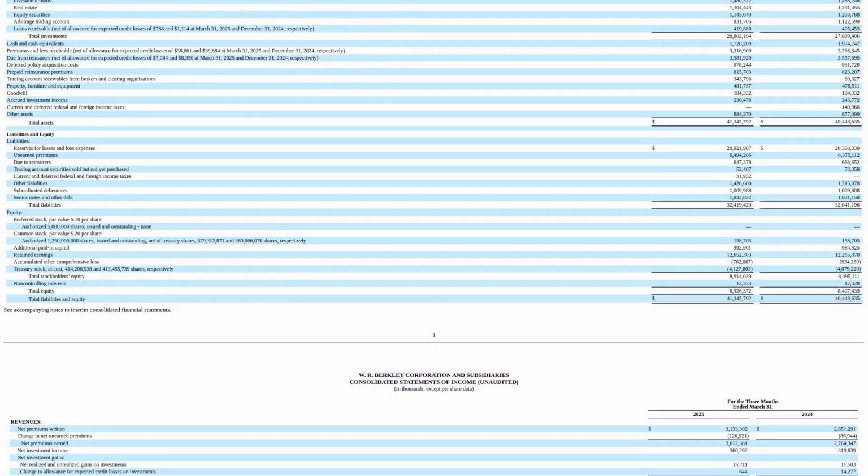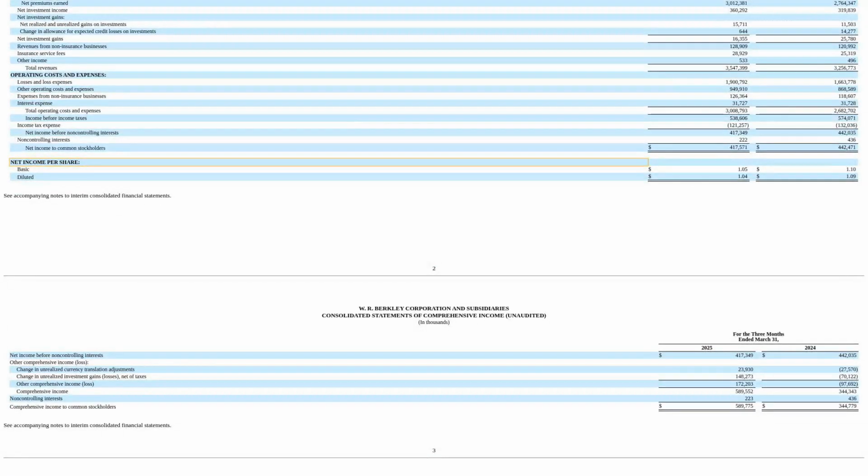Now for the good stuff, their income statement. Net premiums earned, a key revenue source for insurers, hits $3 billion. They also made some money in investments, but let's cut to the chase. What's the bottom line? Net income is $141.750 million. EPS gives us about 1.04 this quarter. It's down a bit from last year.